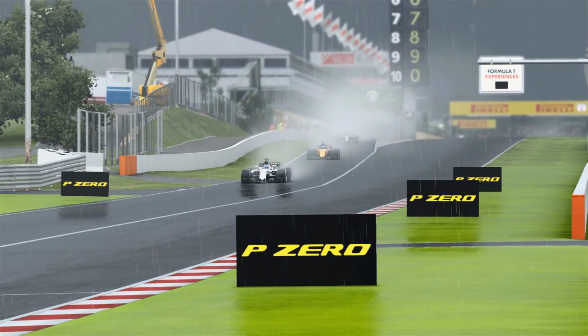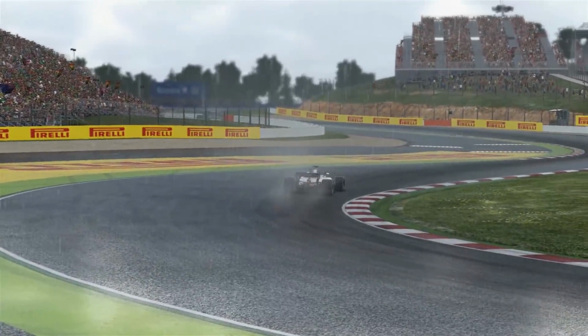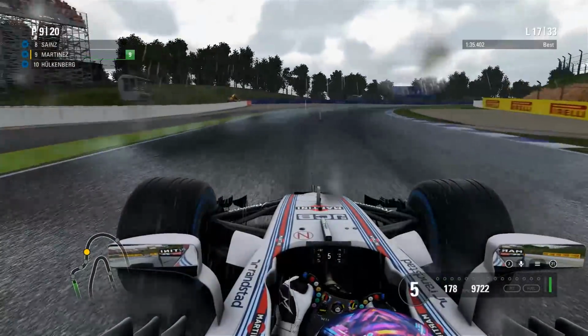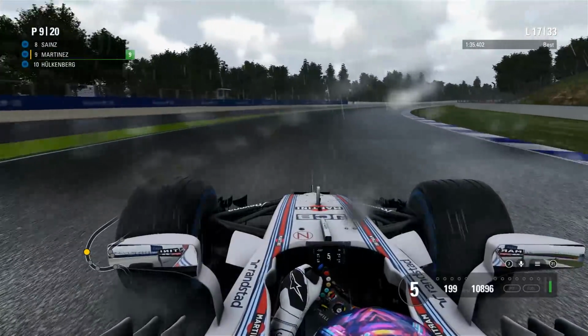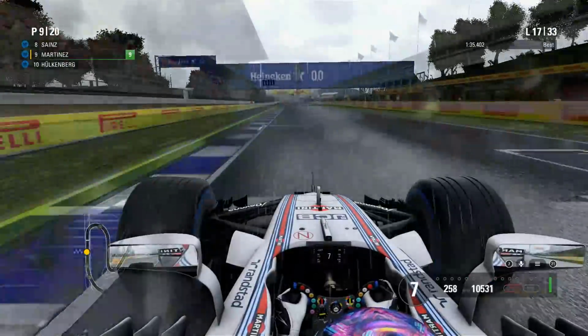Either way, focusing on action now, we are in P9, having already done our stop, so we are going to comfortably get points here today. The question is, can we do anything else? I mean, realistically, unless there's a retirement, a safety car, VSC or car problem from the guys in front, I think P7 is the best we can achieve today, so let's aim to bring those points home, really.